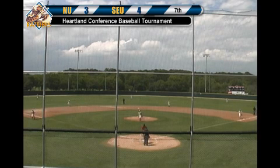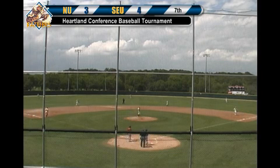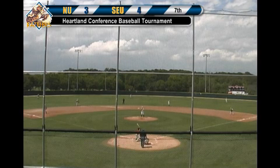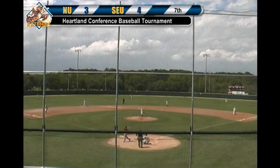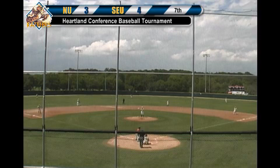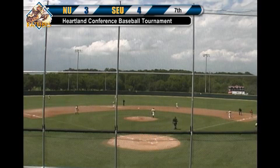As this pitch is grounded down the third baseline, foul. Strike one there, 0-1 the count, 1 away. As Ben Wagner, the leadoff man, looking to get something going here. As that pitch is high and the count now 1-1. Here's the pitch, grounded to short, throw it over to first in time, and 2 away now.